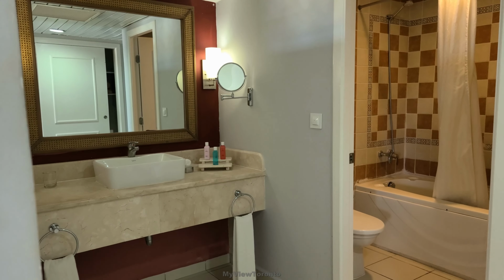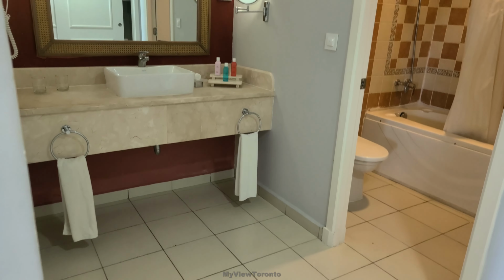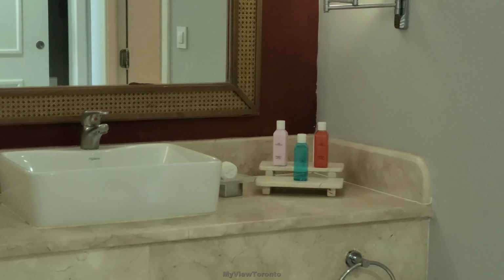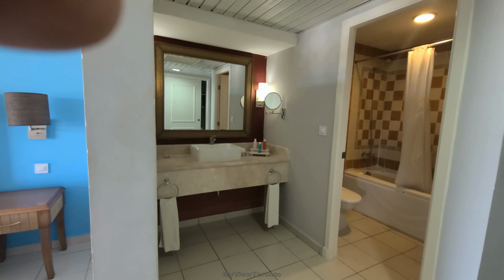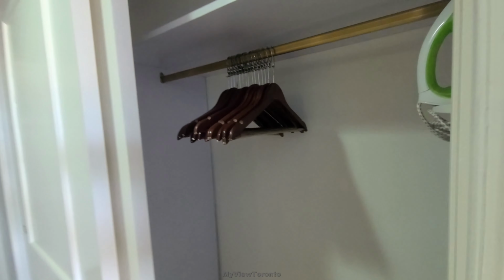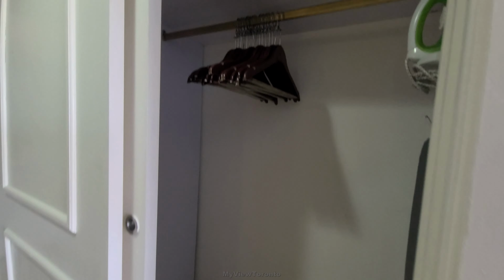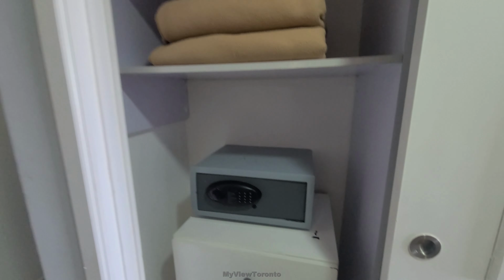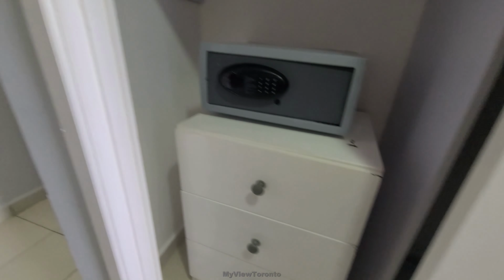See here. You got your bathroom. One sink. There you go, one sink. Okay, so now you got your closet. Let me see how much room you got here. A ton. That's one half of the closet. Let me go to the next half. So closet space. You got a safe. You got a mirror.